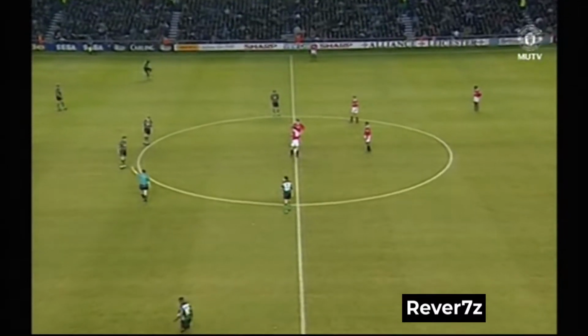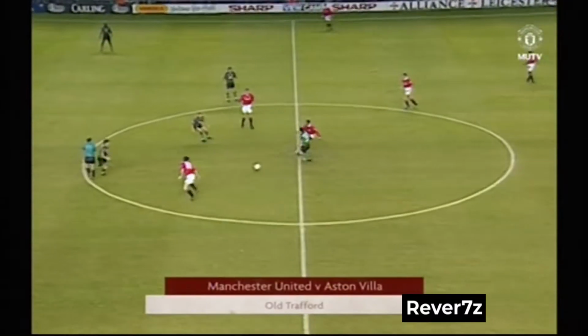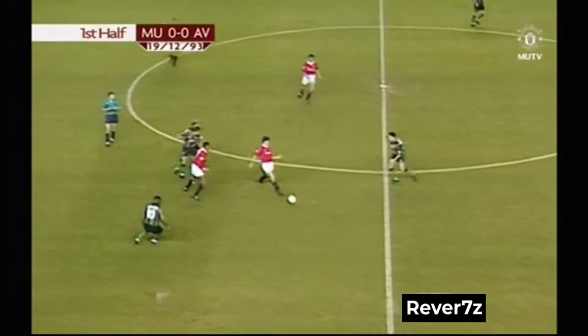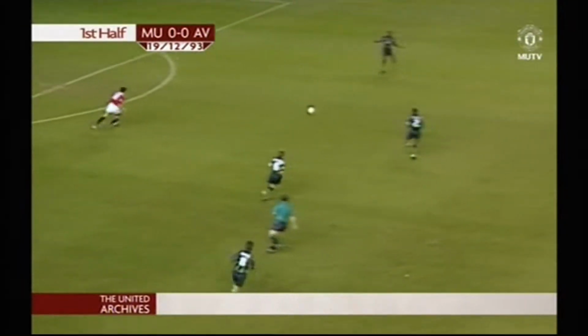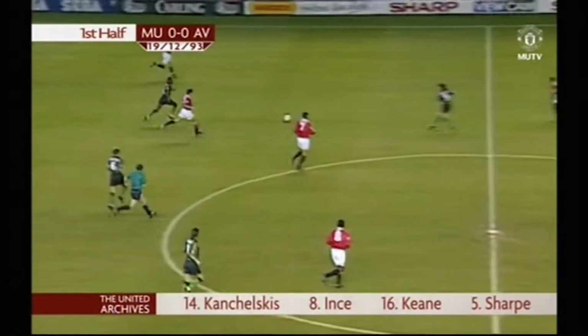Manchester United champing at the bit to get underway here in defence. They've been economical and efficient in attack. There's been a swagger in their step as a unit, unsurpassed so far. And the chance to reach the halfway mark of their Premiership season, leading the league by 13 points.